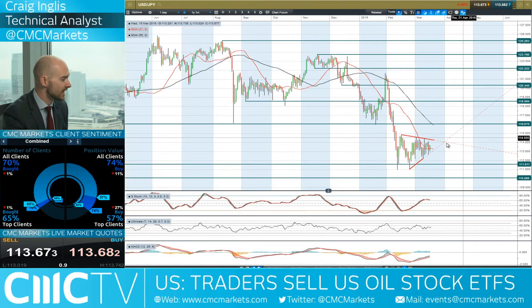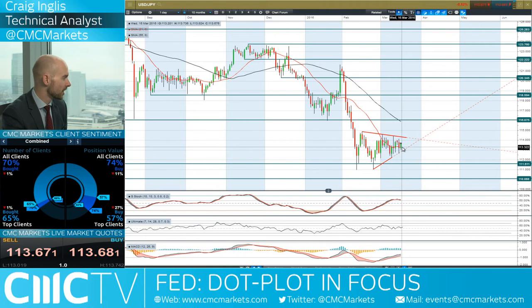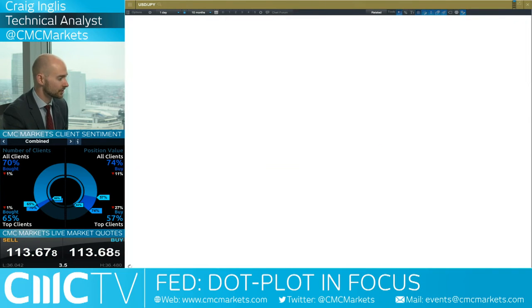Moving quickly on to dollar-yen. Dollar-yen is still trading within this triangle formation. It pretty much touched the bottom of that range yesterday. It was very volatile again. Other technicals are relatively neutral. We're waiting for a break on either side, and it's going to be hugging that 21 period SMA. Well, it looks like that's what it's going to be doing for the next number of sessions. 57% of CMC Markets clients are currently long.